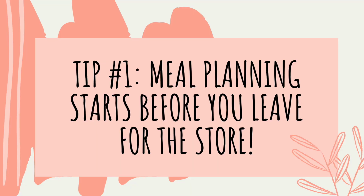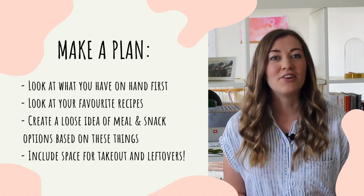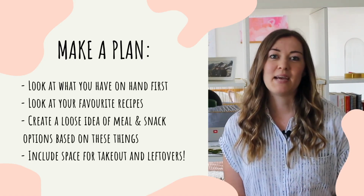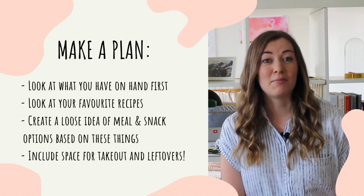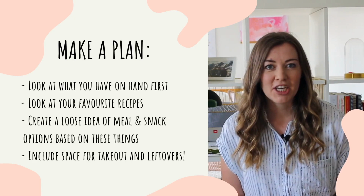So our first tip for meal planning. This actually starts before you even leave your house to go to the grocery store. Having a plan when we're going grocery shopping is one of the best things that you can do to set yourself up for success. So first thing I want you to do is look around your house at the ingredients that you have on hand, things that are already in your fridge or your pantry. Check your cupboards and start to think about the types of meals and snacks that you want to create for yourself in a week. Basing this on what you already have on hand will help you to save some money so you don't have to buy extra ingredients and get those creative juices flowing with recipe inspiration.